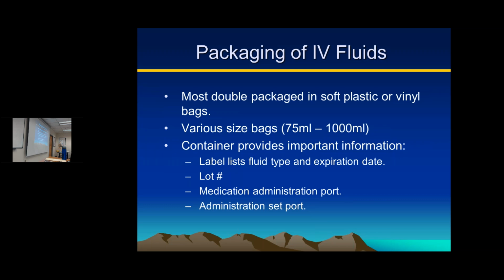So the isotonic solution that we were just talking about can be as small as 50 mils or 75 mils up through 1,000 cc's. What we carry in the pre-hospital setting is either a 500 mil or 1,000 mil bag, partly because it's cheaper and partly because it's the starting point for giving IV solutions. Within an IV bag, you're going to have the fluid itself and an expiration date. There's going to be a lot number. The lot number is there so that if the whole thing goes bad or is recalled, they can pull it. It actually happens fairly regularly that they recall IV fluids.